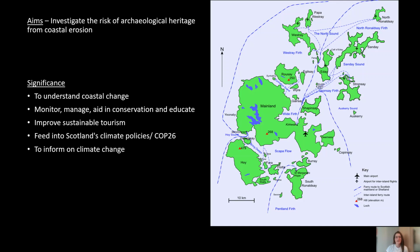Orkney in particular, its economy is based on tourism. It brings thousands of tourists each year due to the archaeological wealth on these islands. And then this feeds into Scotland's climate policies and COP26. So this project is all about reacting and adapting using digital techniques to aid in understanding coastal change and coastal erosion. And then this also informs on climate change, to educate using 3D models as an educational tool for archaeology as well as climate change.